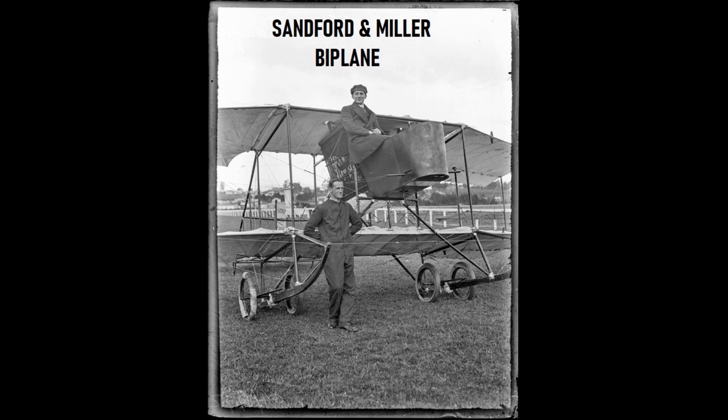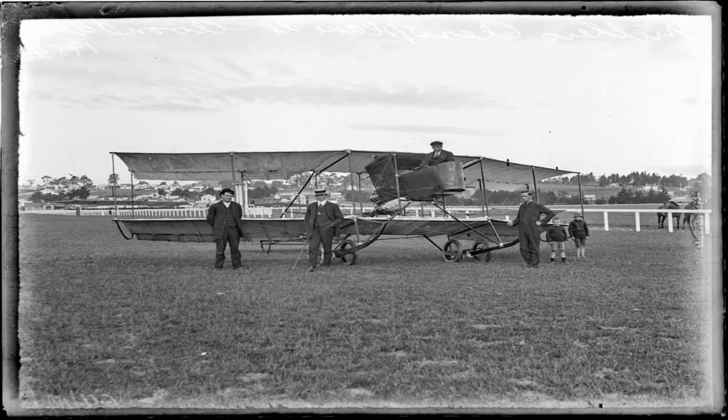Speaking of racecourses in Auckland, here's Frederick Sandford and William Miller using the main straight at Avondale as their takeoff and landing runway. The year is 1913. They had bigger and better plans for the unique, if somewhat dodgy, design. Only lack of money and the little matter of a global conflict destroyed their plans.